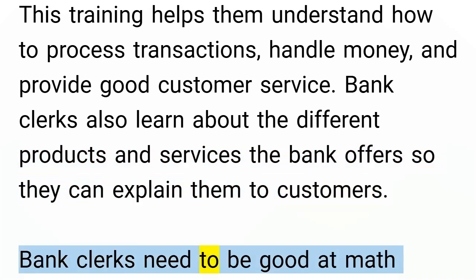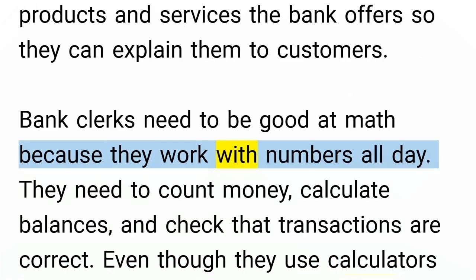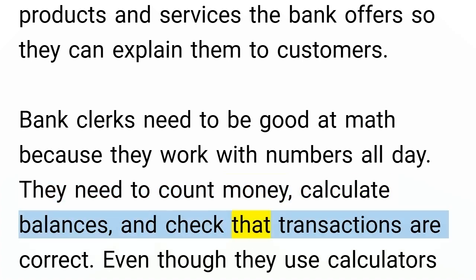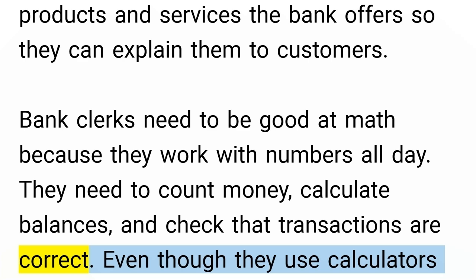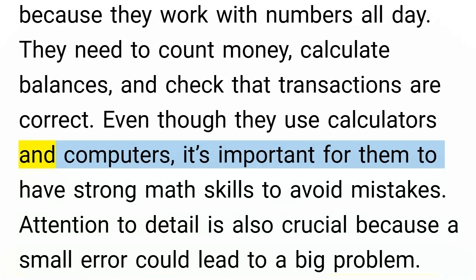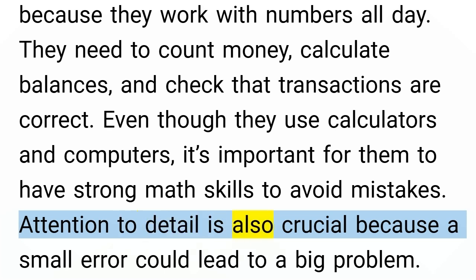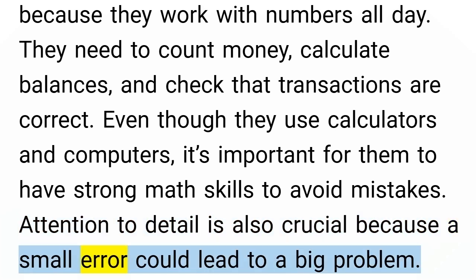Bank clerks need to be good at math because they work with numbers all day. They need to count money, calculate balances, and check that transactions are correct. Even though they use calculators and computers, it's important for them to have strong math skills to avoid mistakes. Attention to detail is also crucial because a small error could lead to a big problem.